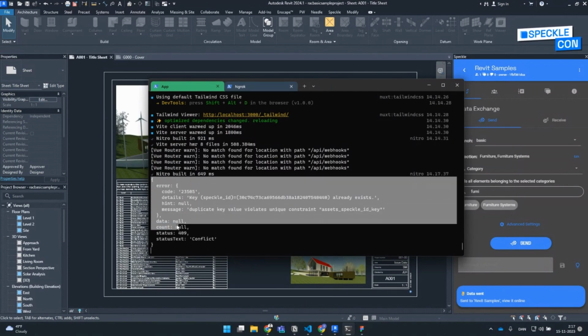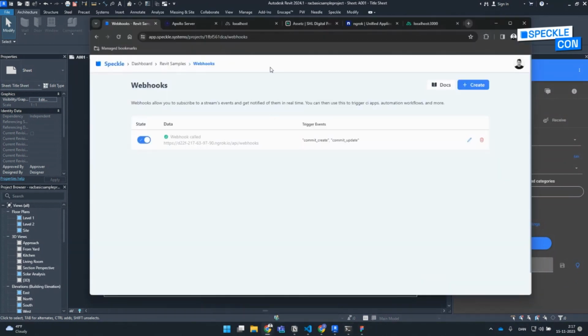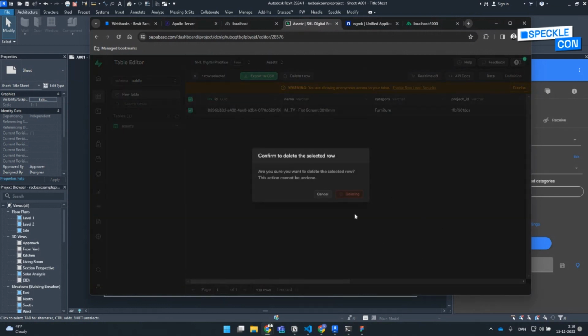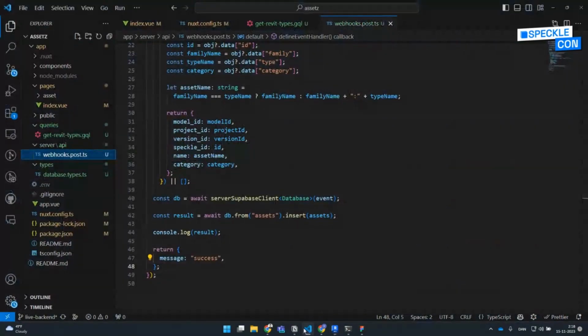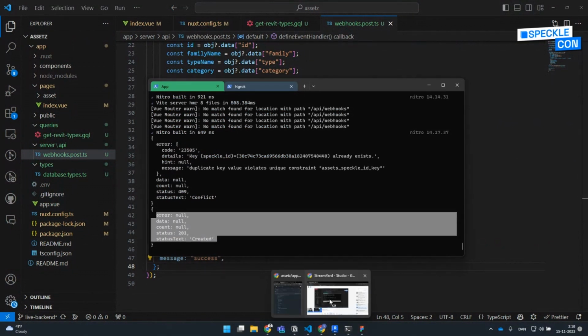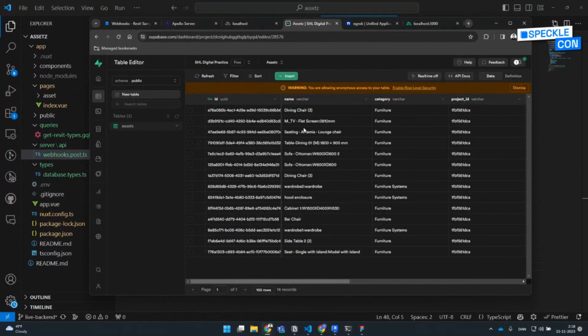Yeah, and now I get a message saying there's a conflict. It says that I already have an asset like that, and that's because I committed the mistake of not deleting my TV. I left it here just for demo purposes, so I'm just going to remove it, try it again. And then, yeah, now we have a created thing. And if we go back to our database, where's our database here, I have a bunch of assets. I have TVs, sofas, a bunch of stuff.